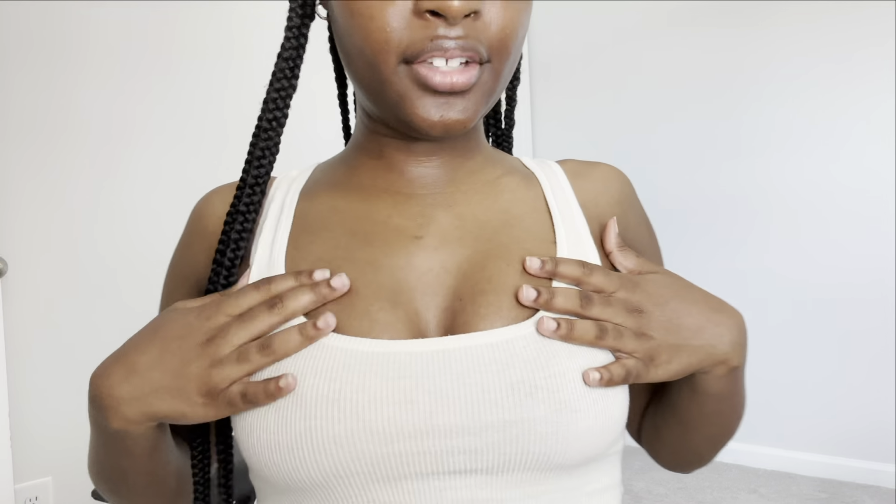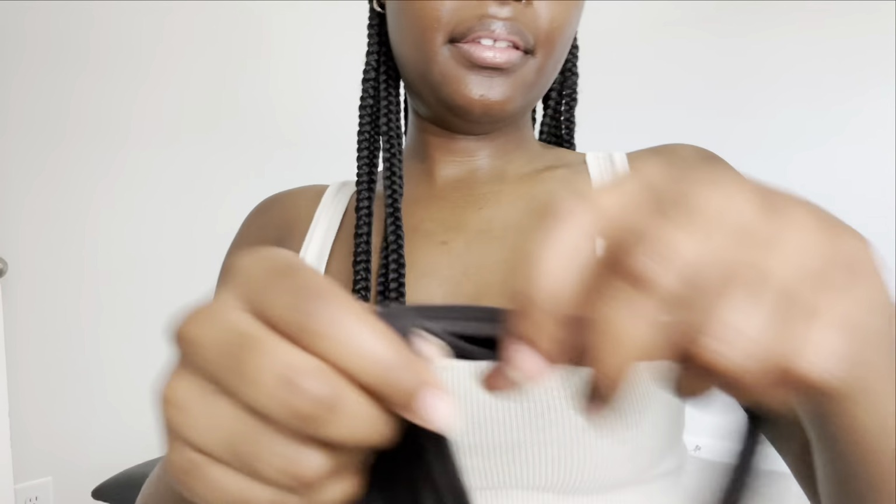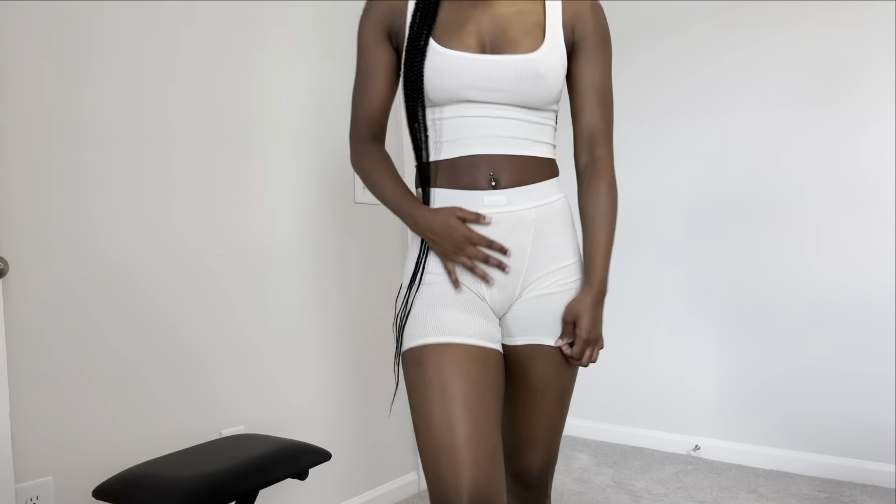I have a bralette on under this, but if I didn't, you would be able to see my nipples for sure. Like, I'll put my finger through, it's that kind of material. The black one is not like that. Maybe I was washing it wrong in the beginning, I'm not sure.